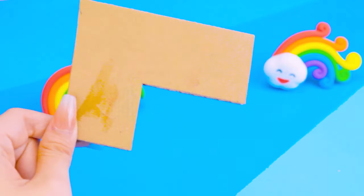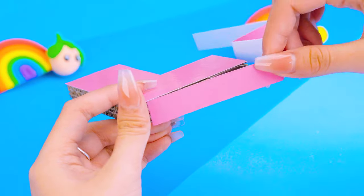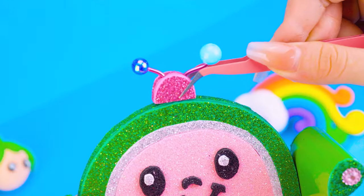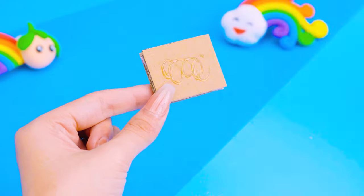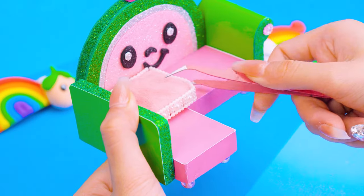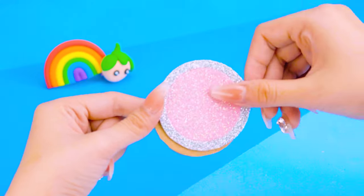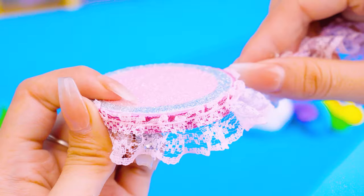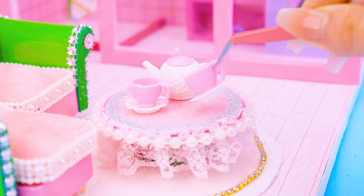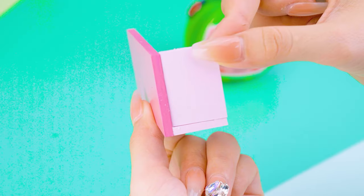I will make a living room with a beautiful and comfortable Coco Milan sofa. The sofa really needs a cushion. Let me make it. Television shelf for the TV to stand, by using cardboard and colorful paper.